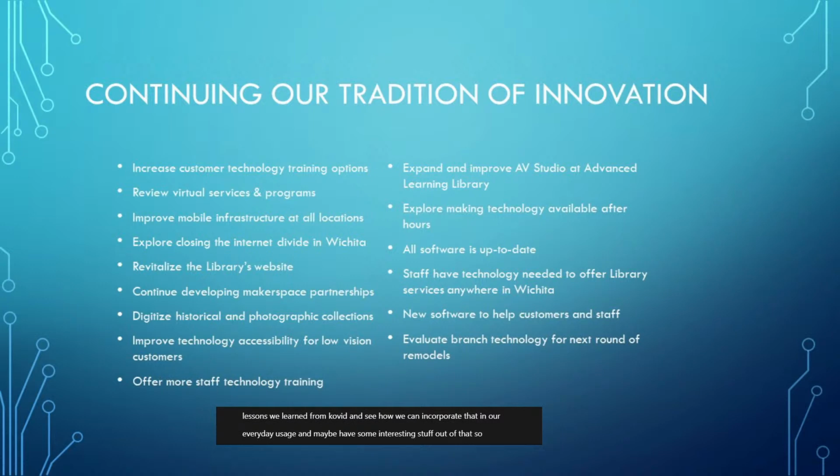So I'm looking forward to the next 3 years. I think we put a good plan together. I think it does hit our goals, but it's going to be very flexible. And as we get opportunities, as the budget and other things come together, we'll be able to take a look and really amplify the technology that we have for customers and staff over the next 3 years. So there we are.